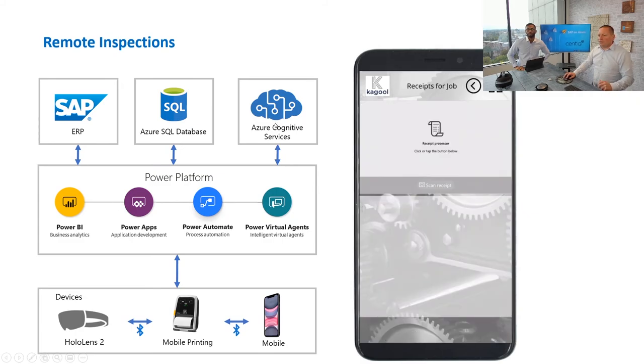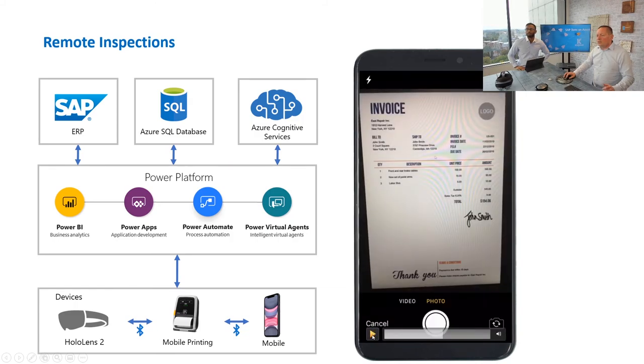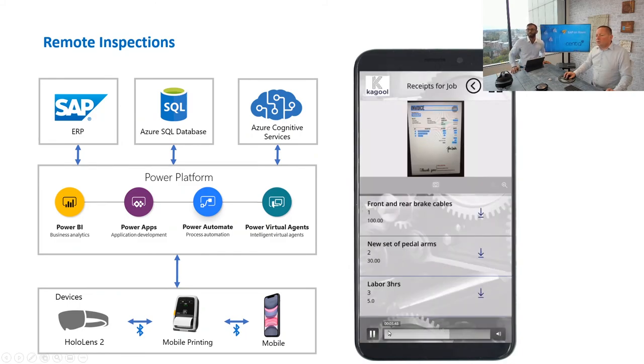And then we've got some cognitive services up here. In this case, you are extracting information from a picture. You're taking a picture of an invoice, but it could be anything, couldn't it? With a serial number on a piece of equipment. Again, this goes back to AI Builder, which extracts the key information. There we go. AI Builder has identified the line items from that image.